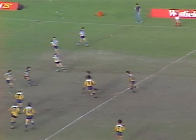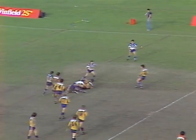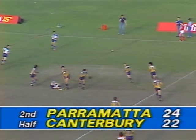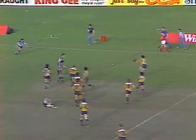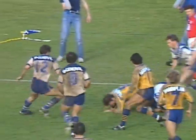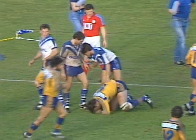Out to Steve Ella. Now Paul Mayers hitting it up out wide. Gary Hughes making the tackle. Just 2 points in it. Parramatta 24, Canterbury 22. Cronin, Gross. That's the turnover.